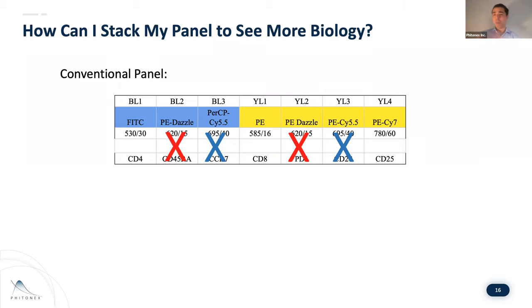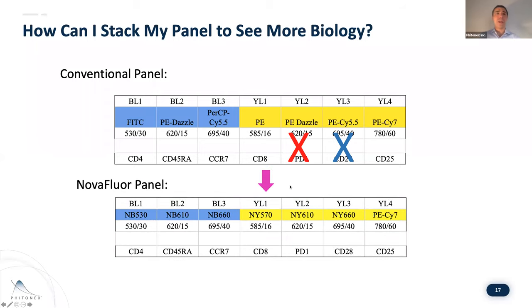Another consideration is what happens if you've got a sample that's rare or very difficult to get at, something we'll describe when we start pushing parameters up. So you end up with a panel that's a bit of a compromise. Either I'll drop that out of the blue or I'll drop it off the yellow, and I'll only go with this panel that really only has, in this case, five markers. We think about this quite differently.